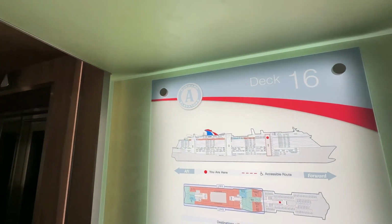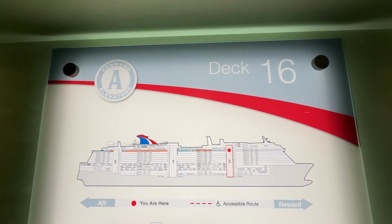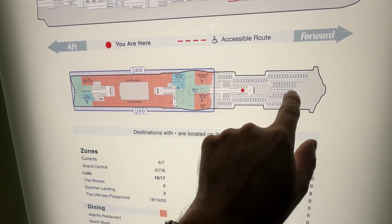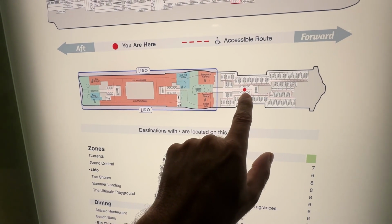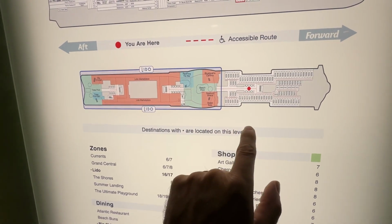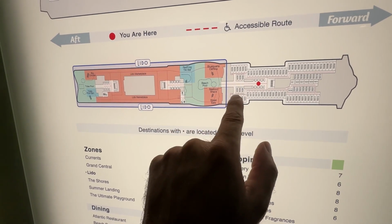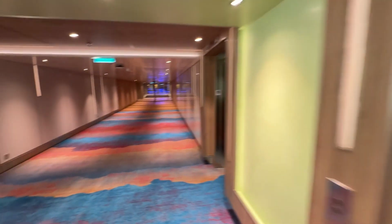Today we are on deck 16 on the Carnival Jubilee, as you can see, and we are gonna look at the passenger cabins part of this deck. As you can see, we're pinpointed right here on the very forward elevator shaft. Now, if you see there's some lines here, they want you to go this way. However, I have a little cheat I wanna show you.